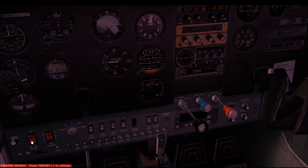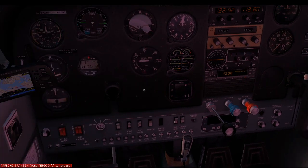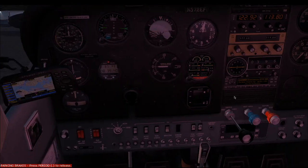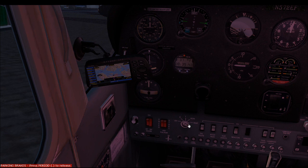Okay, rotating beacon is on. Mixture's in full. Cowl flaps are open. Turn the avionics off for right now. Okay, so we should be good to go. I'm going to put the throttle in about halfway. Look for fuel flow, 7.4 gallons. Go ahead and turn that off, and then we're going to crack the throttle just a little bit and start the engine, after opening the window so we can lean out the window and yell, clear prop.